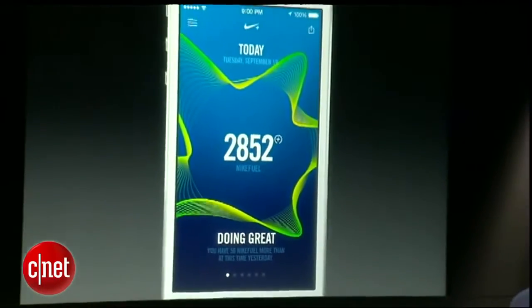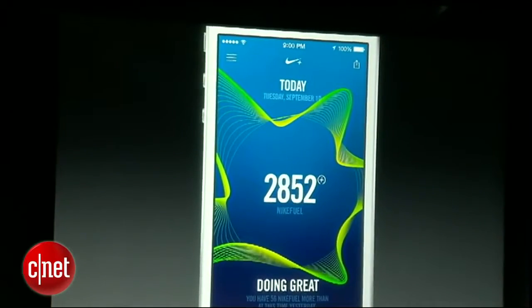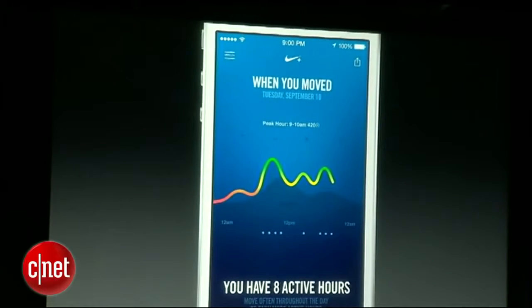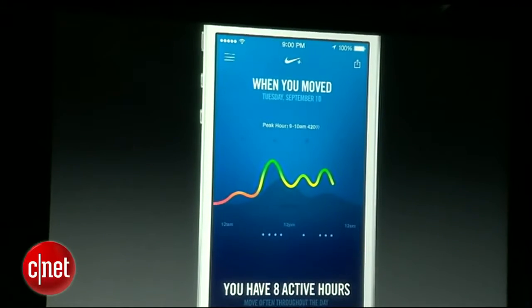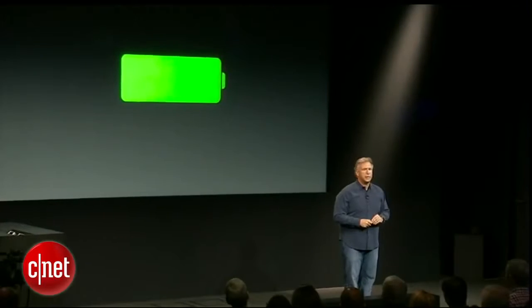The great team at Nike is creating a new application called Nike Plus Move. It's all about helping athletes stay motivated to be fit and active throughout their day. It uses the new M7 chip and Core Motion API as well as GPS to help keep track of the kind of activities you're taking part in throughout the day and where you're doing it. It gives you Nike Fuel points and lets you compete with friends over Game Center, all in service of having you have a more healthy and active lifestyle throughout your day. It's really cool.